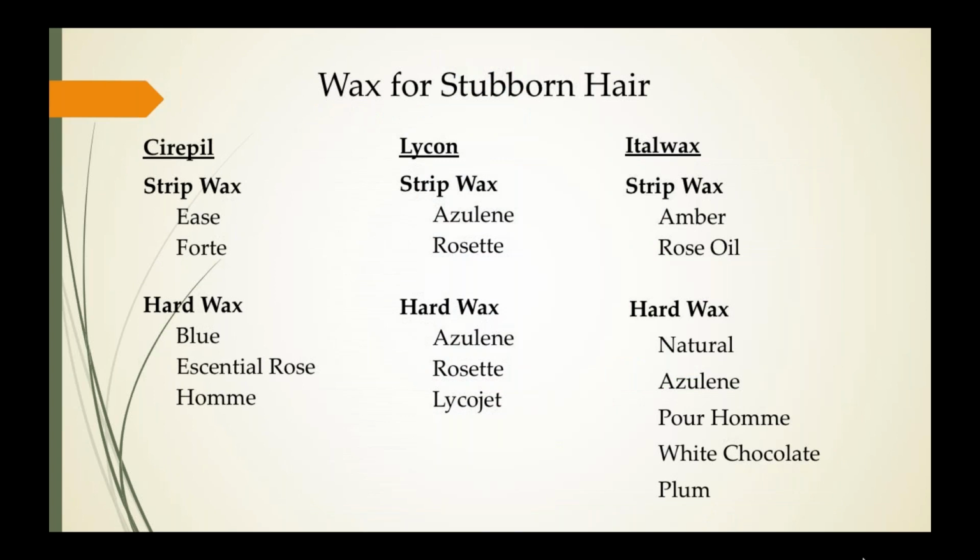So are you looking for a strip wax or are you looking for a hard wax? If I can go through this: for Cerapill, I would go with the Forte, to be honest with you. For the Cerapill hard wax, I would personally choose the Home or the Essential Rose. That will depend on if you like a creamy or gel texture, or if you want a scent.